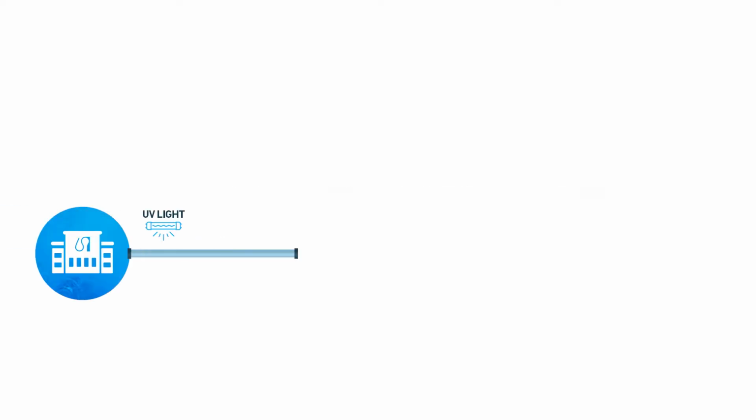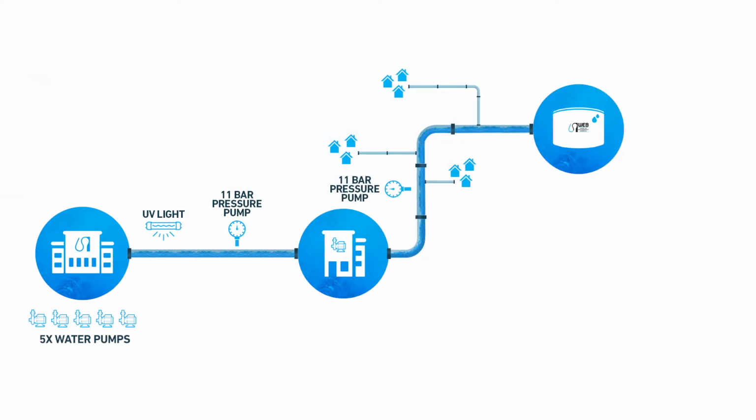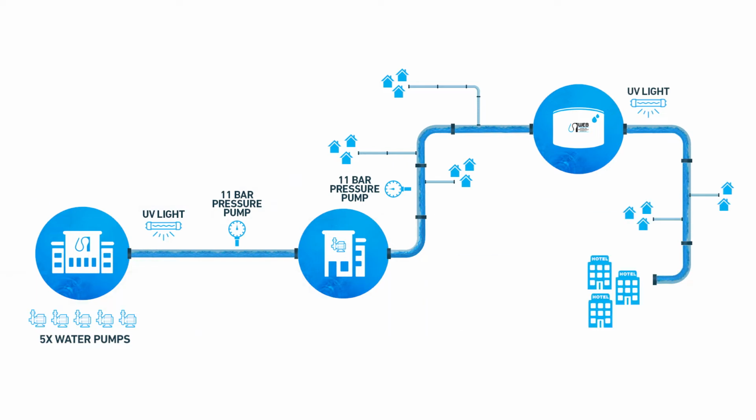After UV treatment, the water is transported from the Web Aruba plant to the pumping system using 5 pumps. The pumping system ensures that the water is pumped directly to residential connections and to water tanks. From the 7 water tanks spread over the island, the water is distributed to all consumers. After the upgrade, this process will be even more efficient.